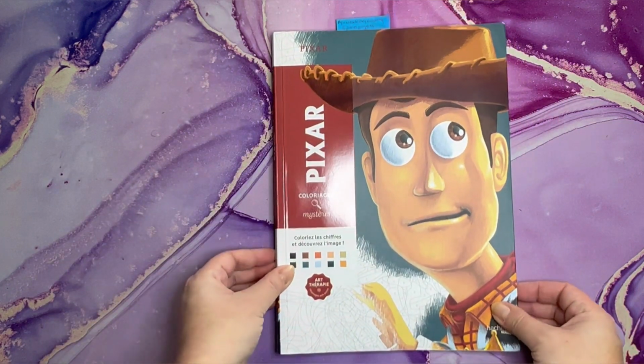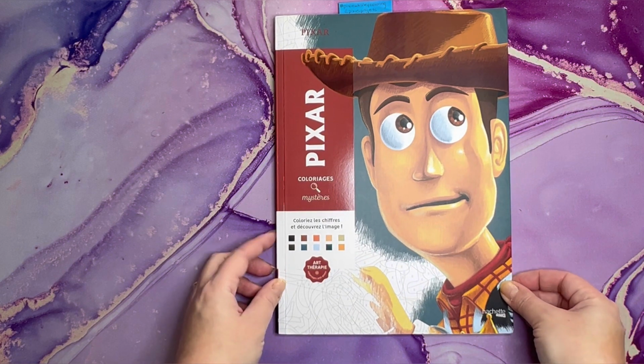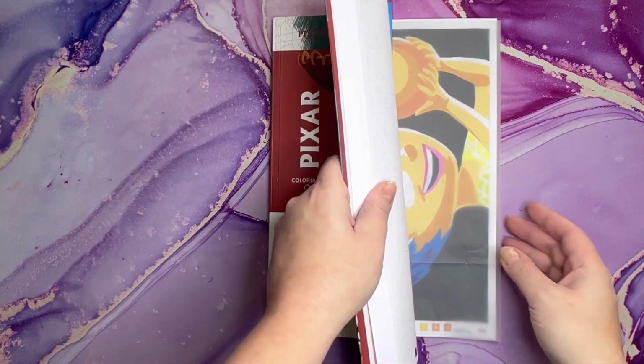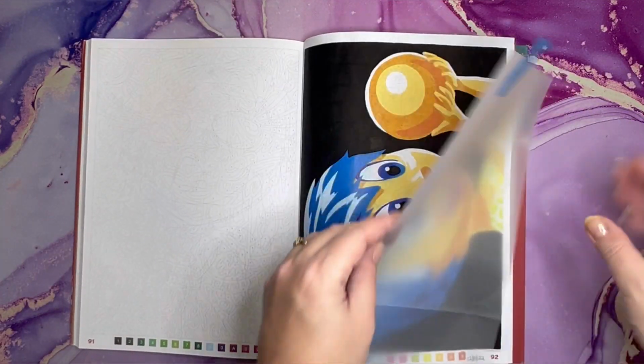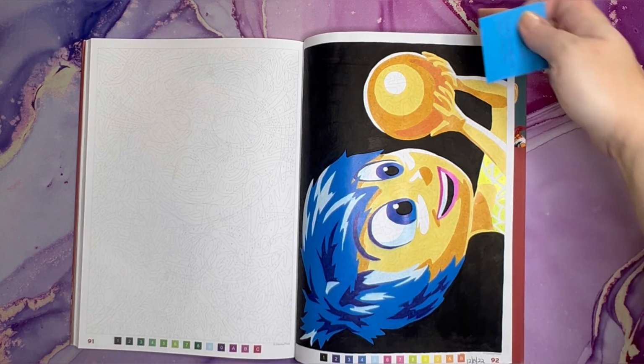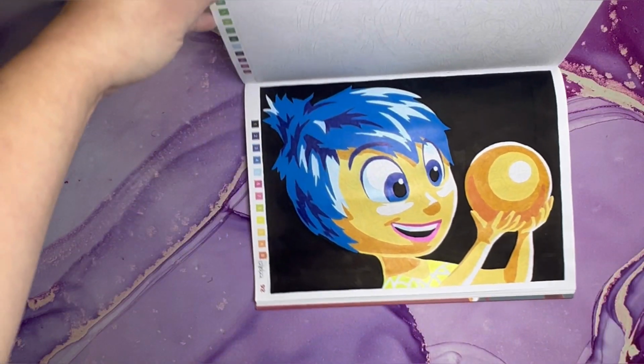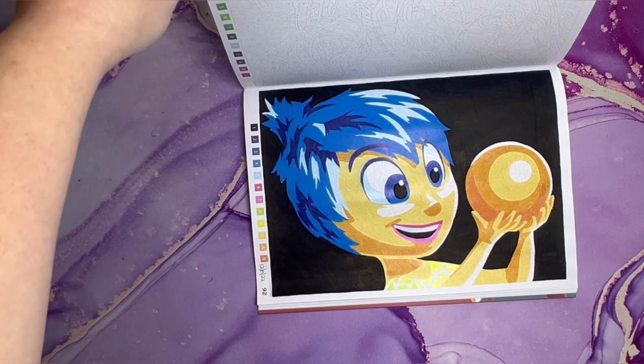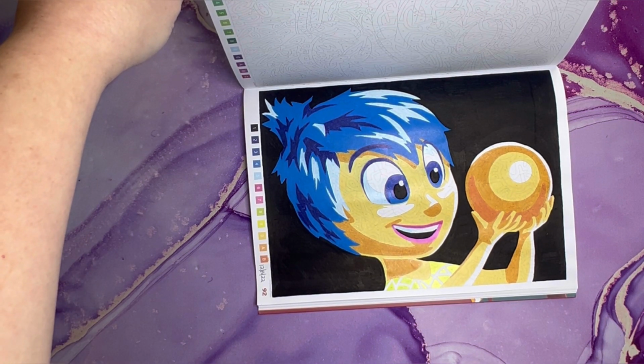Then I worked out of the Pixar Coloriage by Mr. Ez by Hatchet Heroes. Yes. And in this one, we did Joy from Inside Out.